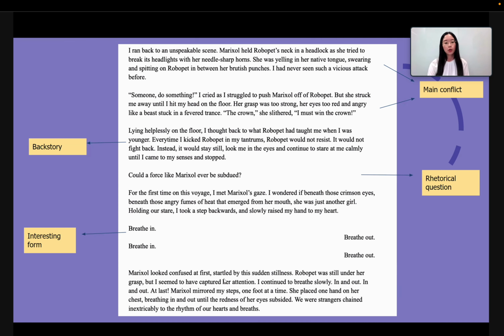Marisol looked confused at first, startled by the sudden stillness. So you can see how here we're slowly getting to some sort of resolution. I seem to have captured her attention. I continue to breathe, okay? So now we're getting to that resolution here as well.